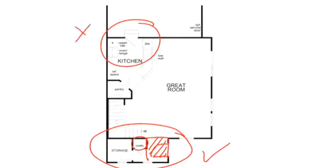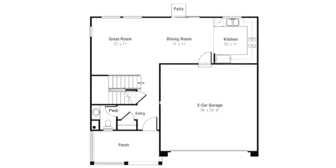Unfortunately, we have an example of a bad back entry because in this entry you enter right into the kitchen. Right into the heart of the kitchen. Which is just not very good. Imagine boots and coats and backpacks and everything going right in front of the stove. Exactly. Not very good.